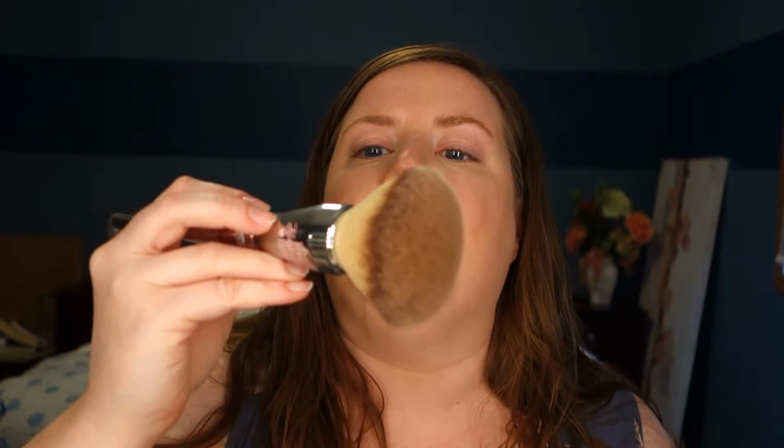And then I'm going to take a bigger powder brush. That was the e.l.f. blush brush, and this is the IT Cosmetics All Over Powder number 211. I'm just going to take a little bit. That was more than I wanted. And give an all over powder.